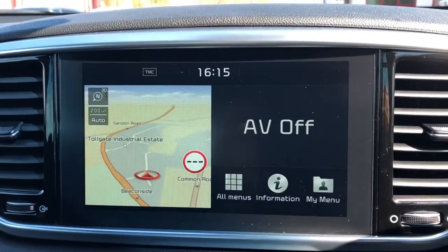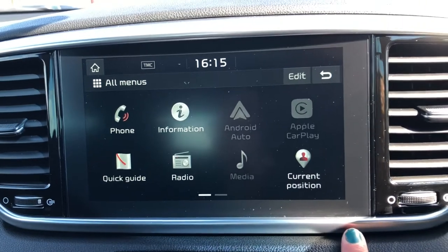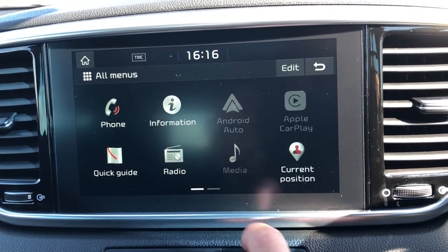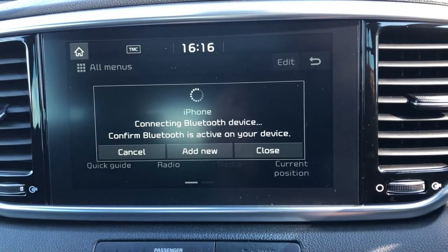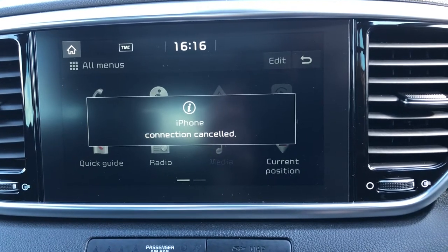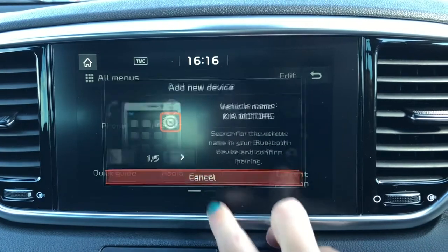Going on to your main display screen now, you can see that you've got your menu with all of the apps included, such as Apple CarPlay and Android Auto, and then you've also got your phone. Now, this means you can connect your phone to the car via Bluetooth, which makes receiving and making calls that much easier, and it also allows you to listen to your own music. This car is super high tech, and this is one of the best features that comes with this vehicle.